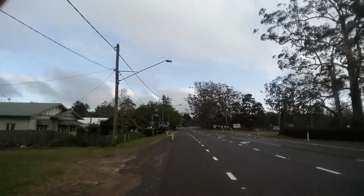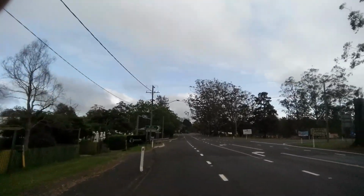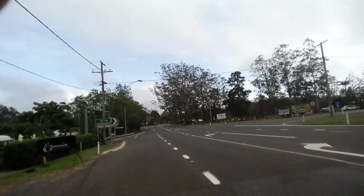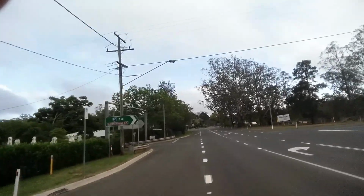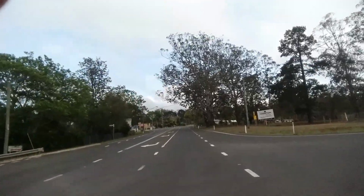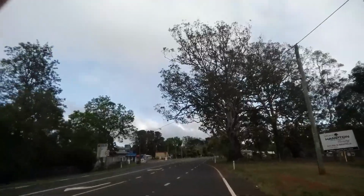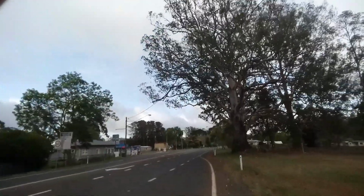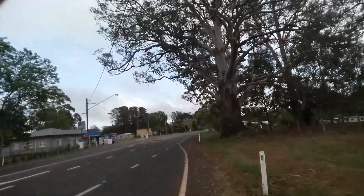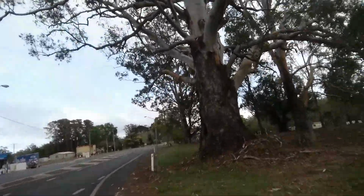Okay, this is Hampton now, and the thing I love about Hampton, it's a quaint little tourist town. Almost a tourist town. Slowly getting that way, but the thing I love about it is that whopping big tree over there. We'll go over and have a look at it. It's just gorgeous. I don't even know what kind of gum tree it is. It's got to be 300 or 400 years old. Go up and have a look at that. I just love it. Just up here.